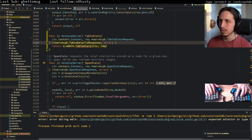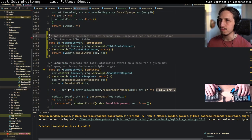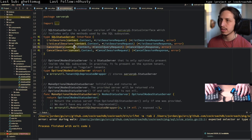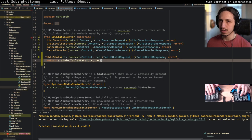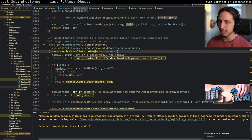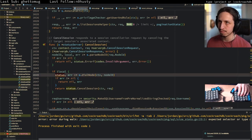This should be table stats response. Okay, so we'll just say... Okay, so then back up here in our SQL status server, we can just pull this definition up one level. Just some interface threading, you guys. Super fun stuff. Okay, and then I think ultimately we're going to have a problem where we didn't implement this on the tenant status server, but maybe we can just ignore that for now. I'm not exactly sure. We will find out.